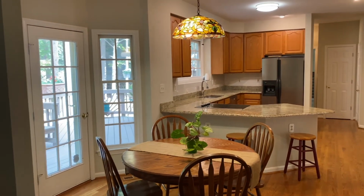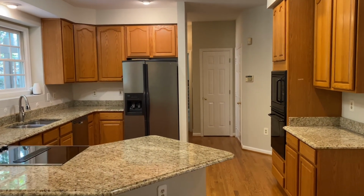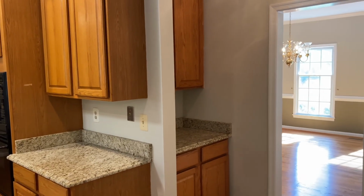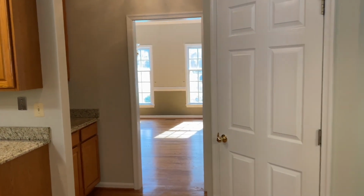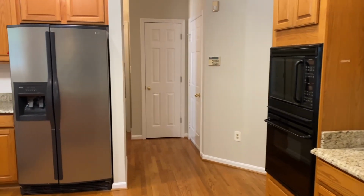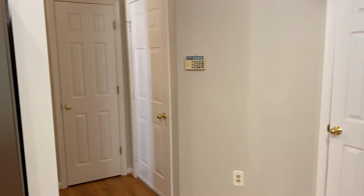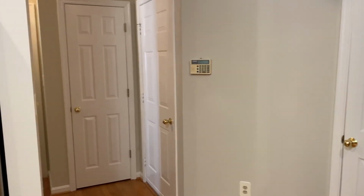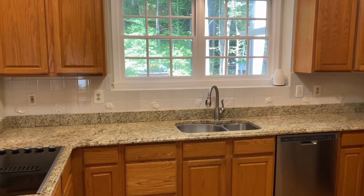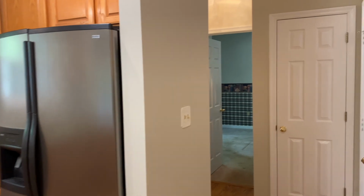Eat-in kitchen with a nice little breakfast bar, granite countertops, stainless steel appliances, oven microwave combination, and a little butler's pantry into the dining room. The door here leads you into the main level laundry room. Going back, just behind the stove here is a pantry area. And the next door over leads you out into the garage. Then we have a coat closet. Lots of countertop space, looking out the windows into your private backyard. Plenty of cabinetry. Continue into the back.